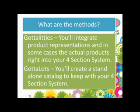If you're a got a little, you're going to integrate product representations and in some cases the actual product right into your 4-section system. If you're a got a lot, you're going to create a standalone catalog to keep with your 4-section system, and that catalog will include a huge number of things.